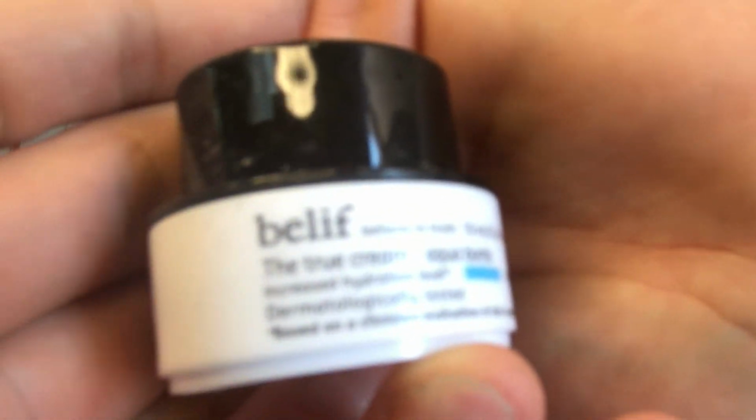Now, I did just put another extra drop of the serum on my hands. I'm going to smooth that evenly across my face, even above my eyes. More patting and pressing, more patting and pressing. Time for moisturizer. I have this little baby sample of the Aqua Balm from Belif. Can you see that? Aqua Balm from Belif.